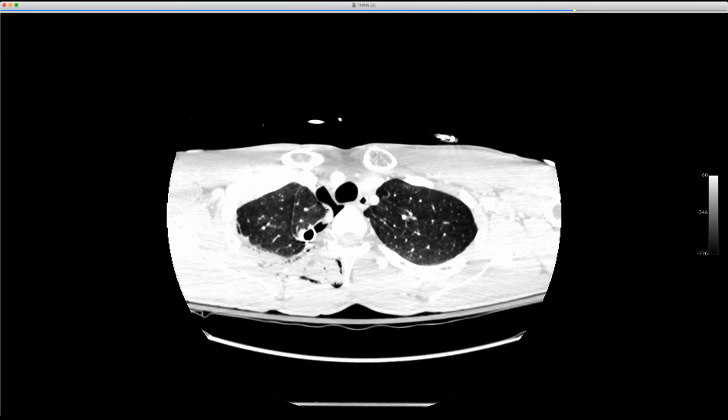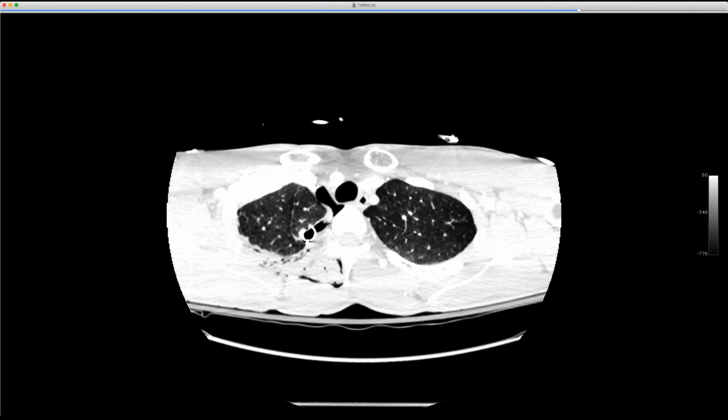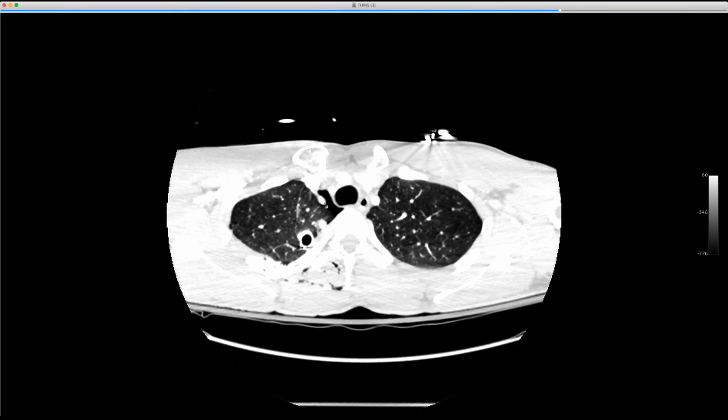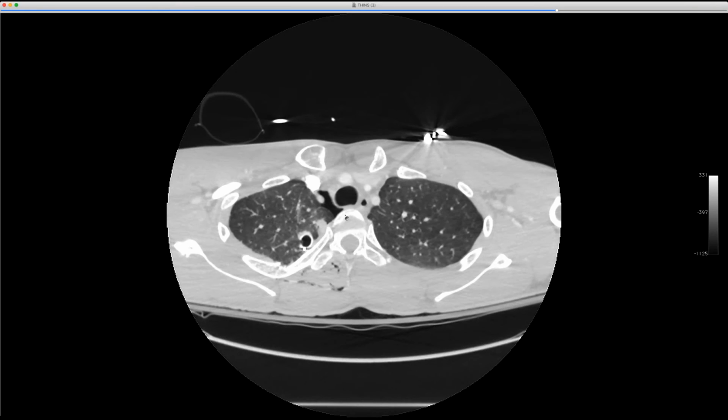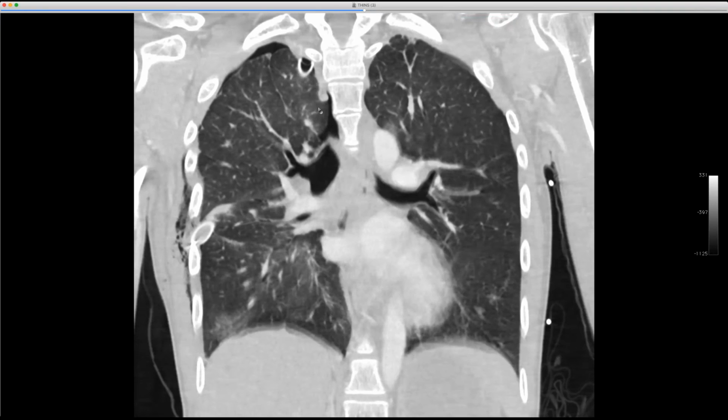It's sitting right on top of the pleura. It's hard to know if it's extrapleural or what, but it looks like it's sitting in the pleural space. It's surrounded by air here. Very curious. Unusual. Let me make a coronal of this one, see if it looks.